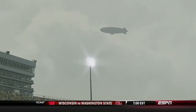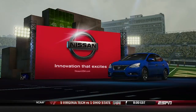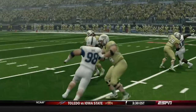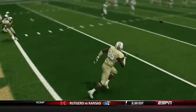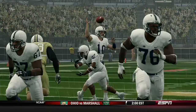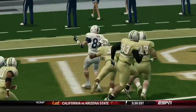Glad to have you with us in the studio for the EA Sports NCAA Football 14 Halftime Show presented by Nissan. Innovation that excites. Reese Davis and David Pollack here, completely locked in on that first half. Perhaps the most important statistic in any football game is turnover margin. I once had a wise coach tell me that the football was so important they named the game after it. Whatever that means. I think it means that you're not supposed to let it get away from you and give it to the other team.